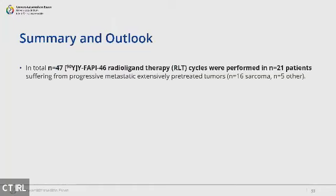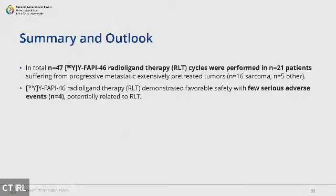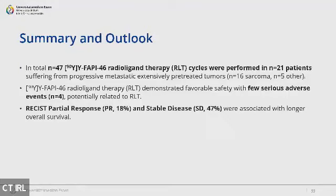So what's the outlook for this treatment? We saw in 47 radioligand therapy cycles in 21 patients that have really extensive, metastatic disease, and which also was progressive, that we have seen signs of efficacy with potential shrinkage of tumor. We have seen very few serious adverse events, so very few side effects that needed attention and treatment in 4 patients under radioligand therapy. There was a partial response, so partial shrinkage of the tumor in 18% of patients and a disease stabilization in 47% of patients under treatment.